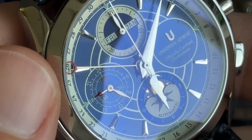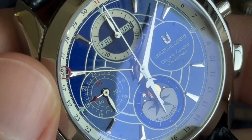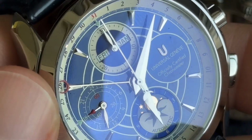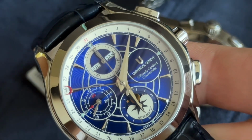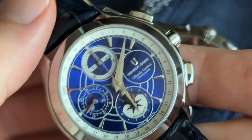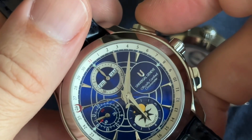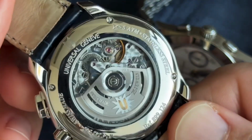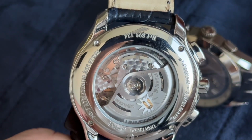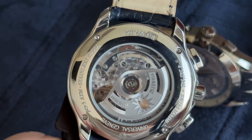A bit of a guilloche pattern to the dial, as you can see, actually. Look at that. Probably done with a CNC machine, and you have the radial date. Blue, a bit of red touches, very, very fetching. It's a harder press, I have to say, than the other one. And at the back, you can see the movement. Again, I think value-based. Reference 899124 for this one.